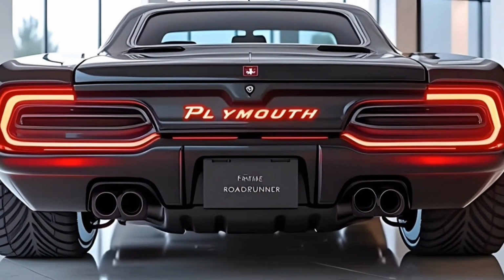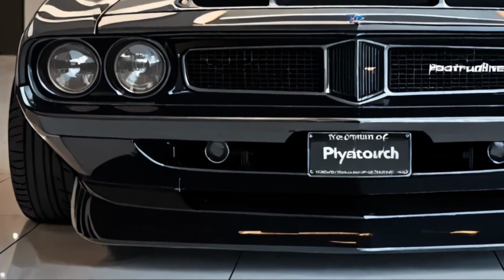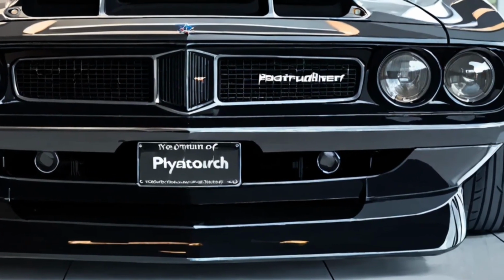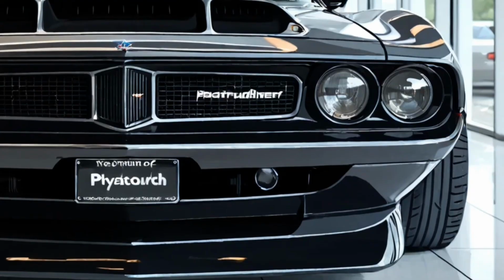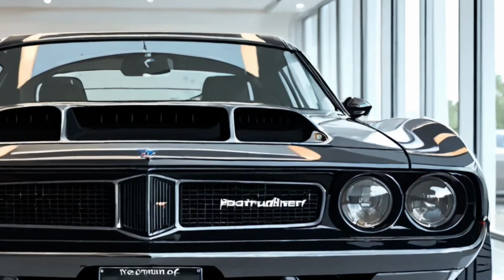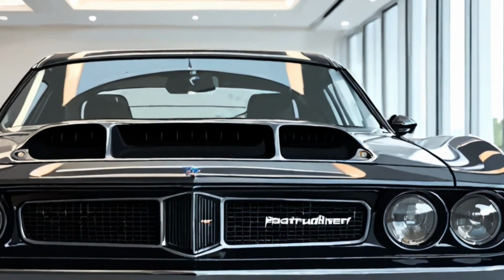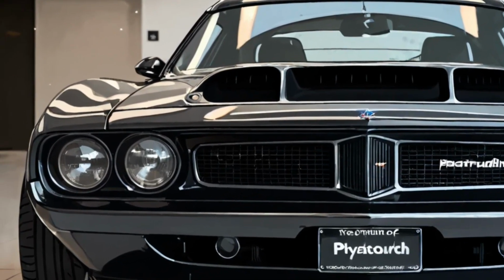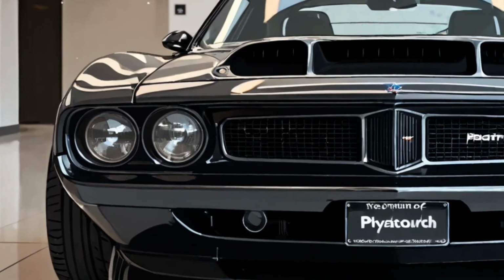When you first see the 2026 Plymouth Roadrunner in person, it's impossible not to stare. The design takes everything iconic about the old muscle era and reinterprets it for the modern day. The front end is wide and menacing, sitting low to the ground with a stance that screams aggression even when it's parked. The hood features 2 functional air scoops, channeling cool air directly to the engine bay.